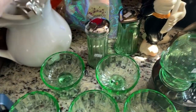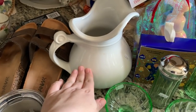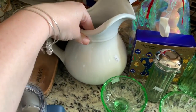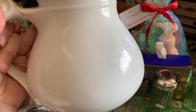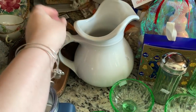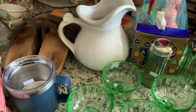And then I saw this McCoy vase. It's a very common shape, but I liked the grayish look to it. I got it for $2.49. I'm just going to put it up there with my other pictures. Did I say vase? Well, it can be a vase. You know what I'm talking about, this thing. It has a chip on the other side, so. Oh my goodness, I'm sorry.